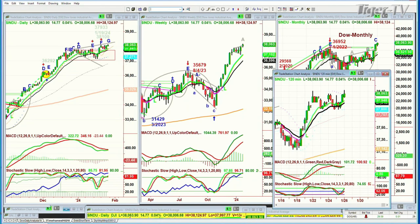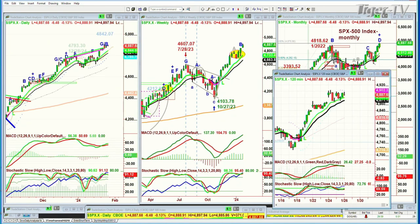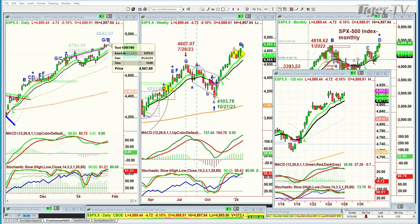The S&P right now, the SPX, is trading at minus 6.21 at 4888. And the all-time high, now this is going to be really important, 4842.07 was the all-time high 3 days ago. It's just missed that for 2 days. The day is young, but so far it's missed it. The weekly chart is still very strong, leg B.